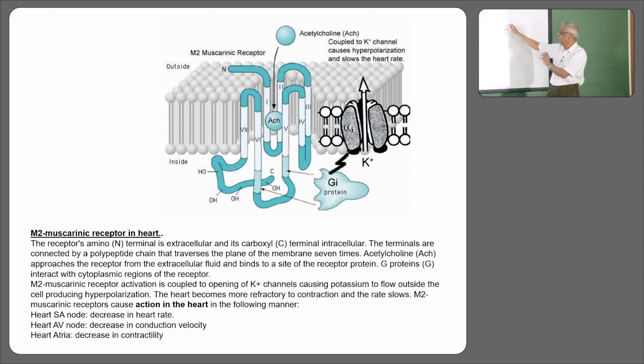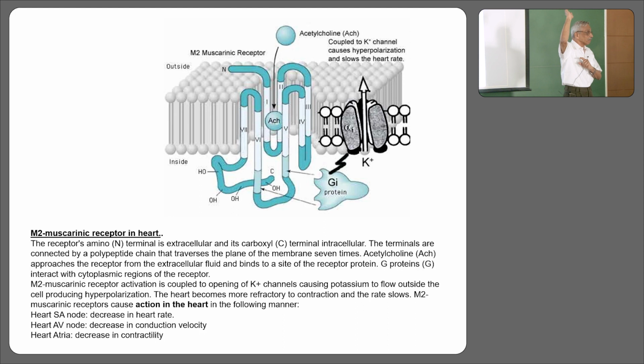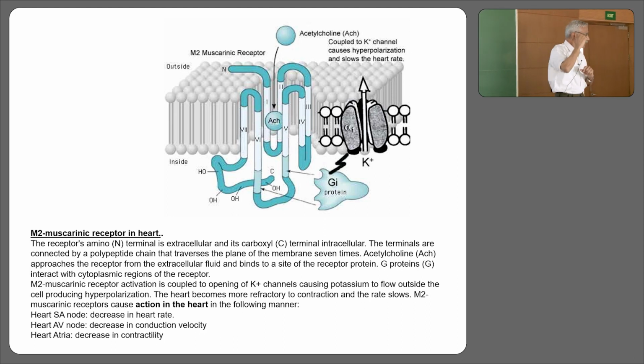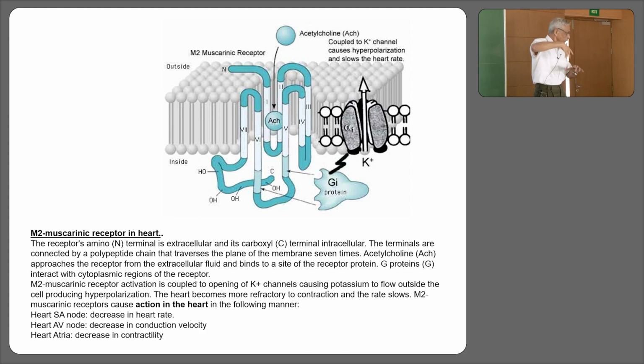There are one or more steps, then it finally talks to a channel. What is this channel? It is the potassium ion channel. It opens the potassium ion channel. When it opens, the potassium ions go out. When they go out, the outside becomes more positive. When it goes more positive, it means now the membrane is hyperpolarized. Whenever a membrane is hyperpolarized, it is inhibited.